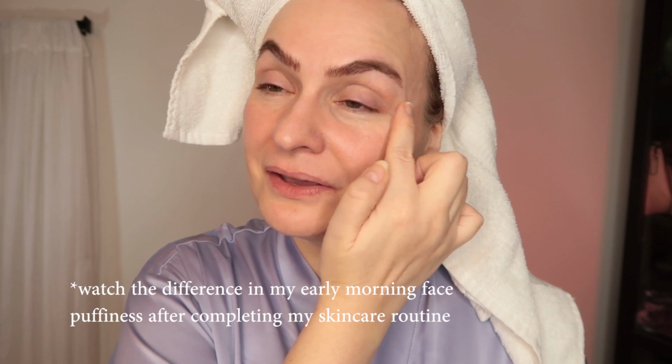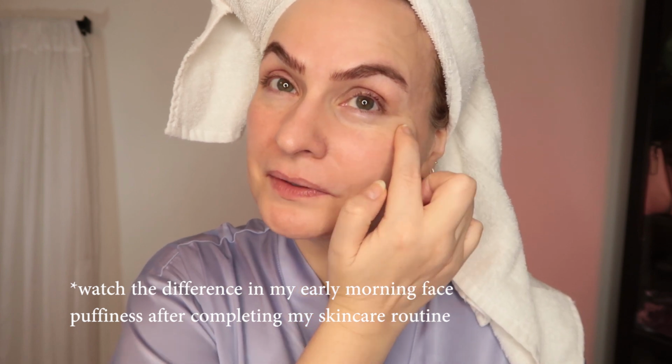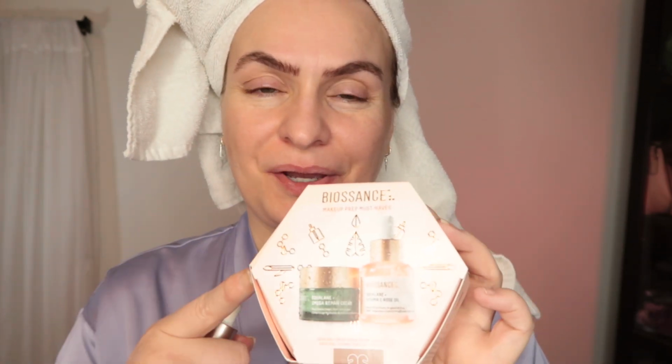And during the day with eye cream, I like to get it down here to my cheekbone. If you can see where your smile lines are, all the way down here. So when I'm smiling, I have a little bit more protection throughout the day where that skin tends to crinkle up. I also like to make sure I get it right between my eyebrows at the top of my nose.